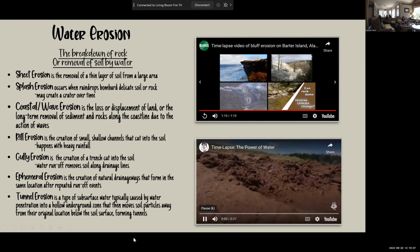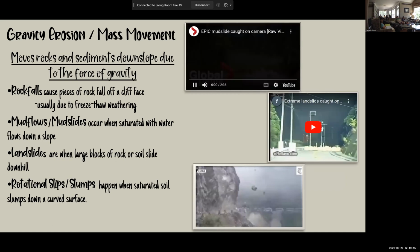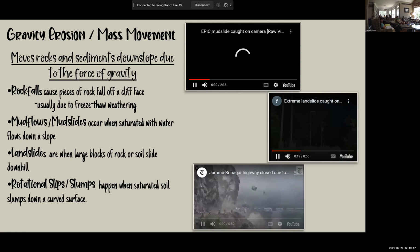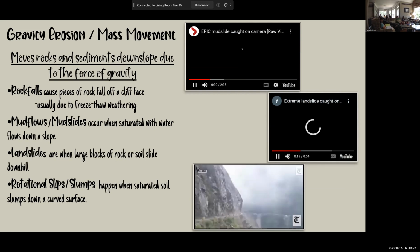So, another type. Okay, so this is gravity or mass movement. We're going to talk a lot about mass movement. Your next two lessons have a lot of mass movement in them. So mass movement is stuff like rock falls, mud flows, landslides, rotational slips and slumps. There's also lahars, all kinds of different ones.